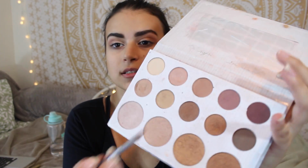And then with a really fine brush, take that brown again. What I do is I mix these two so it's not as harsh. Mix them and put it underneath your waterline. Super, super close. I'll get close for this.